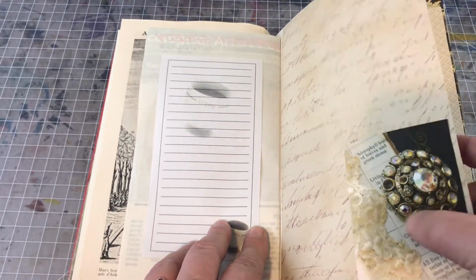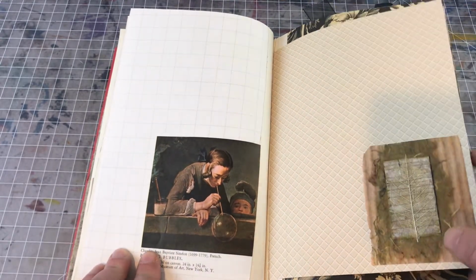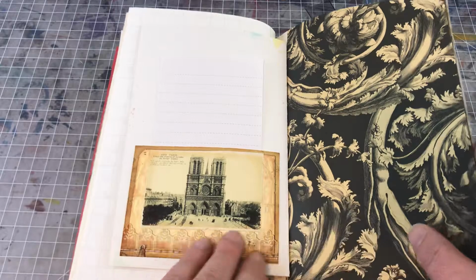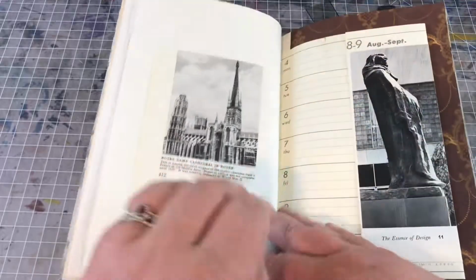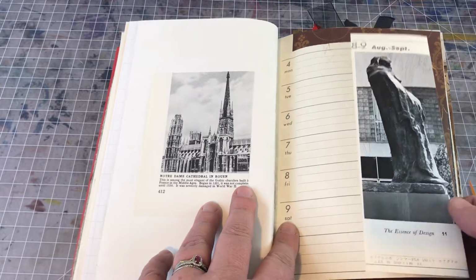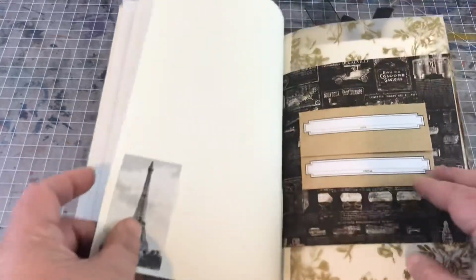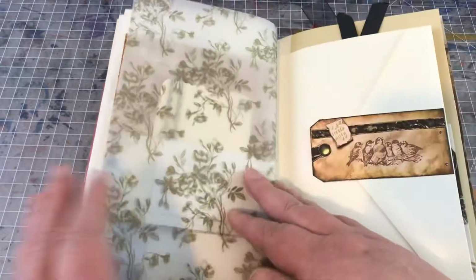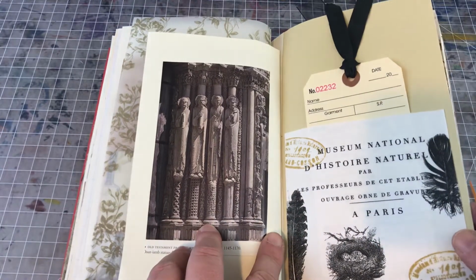And lots of little jewel type touches. I'm not sure why I thought that was appropriate, but it just kind of went in there. So here and there I've got some paintings by French painters, and I have just left those in. Here's another pocket. Some beautiful scrapbooking paper. I've got some architecture, little moments in here. This is a Rodin sculpture, so it's sort of tangentially French, I guess. French where I could find it, and otherwise just kind of the same lush color scheme.